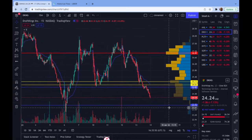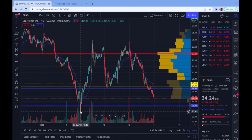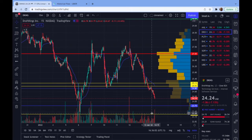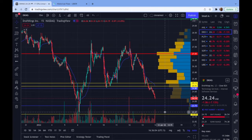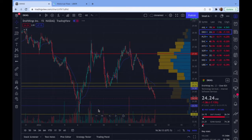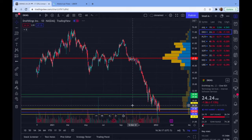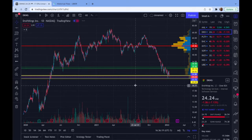On the downside, the only thing I really notice is, what are the lows here? 23.25. That's really the only thing I notice on these levels here on the put side. So I'm going to put that as my trigger. Below that, there's not much saving DKNG. You're going to look at the daily, maybe we can see something there. But below that 23.75, 23.25 level, this could get a big drop off.